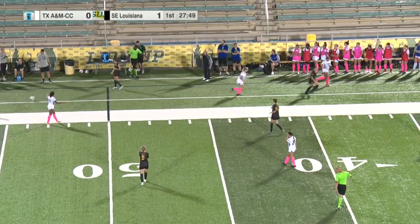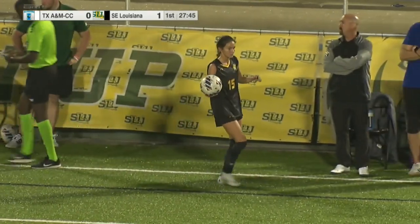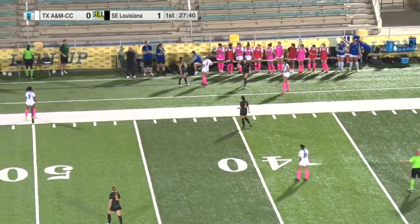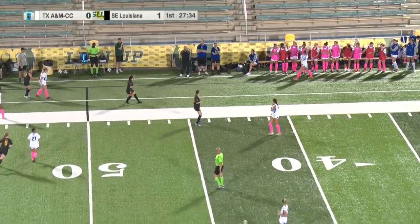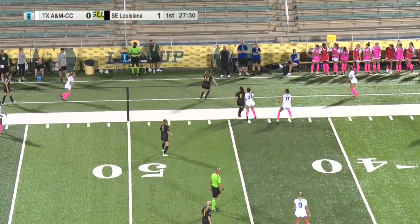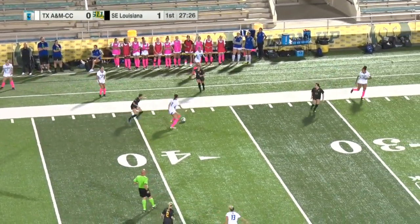Southeastern winning another throw in. Holly Rowe will throw the ball back in play. And now it's off of Holly Rowe, so it will be an Islander throw. Also now in the match for Texas A&M, number 18, sticks by both sidelines here during these last few moments of play. Southeastern trying to get the ball up the field.